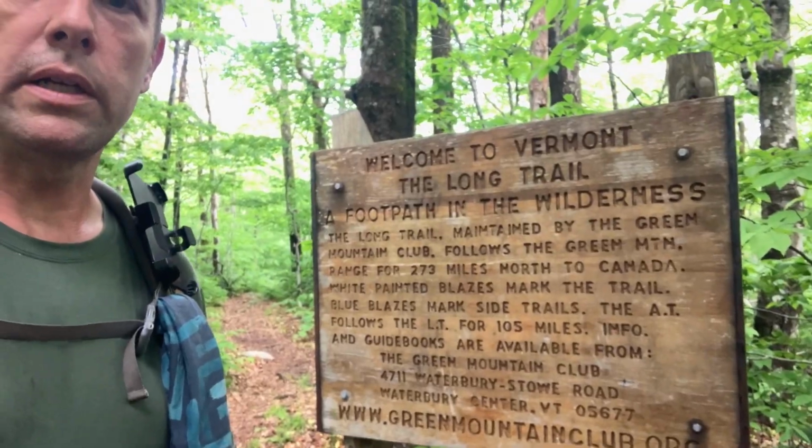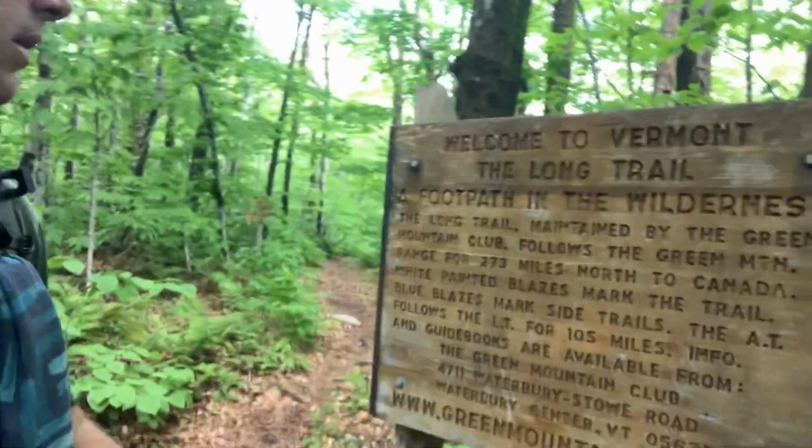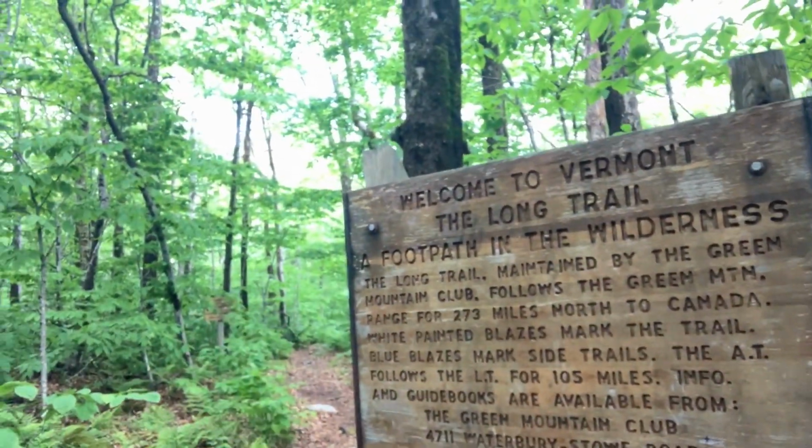All right, here's the second big milestone today. There was something I was forgetting to tell you, but you may have seen it on a sign a few miles back. See if you can tell what it is. Welcome to Vermont. This is day 105, made it to Vermont. This is also where the Long Trail joins up. I'll take a picture of it and post it here.